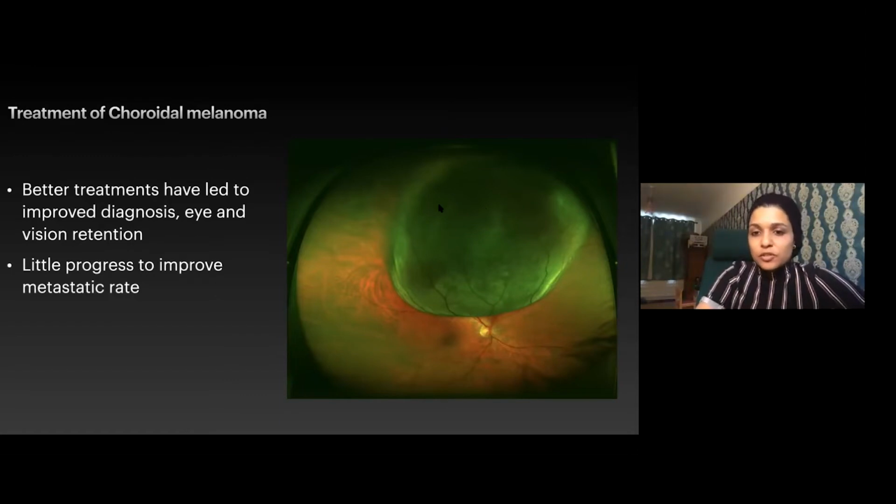So we're doing lots and lots of treatments now to try and maintain people's vision, get them better vision after they've had treatment for these bigger and bigger melanomas. So we're removing a lot less eyes nowadays, and we're giving injections and things into the eye. But that's really for the big tumours. The question is, what do we do about the little ones? And the whole watch and wait scenario of this is a small tumour, let's just watch it.